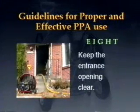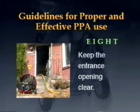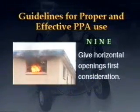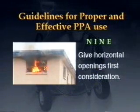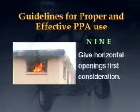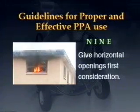8. Crews should keep out of the entrance opening during the operation so they do not block the flow of air. 9. Use either horizontal or vertical exhaust openings, but give horizontal openings first consideration as they are quickest and easiest to open, which reduces implementation time.